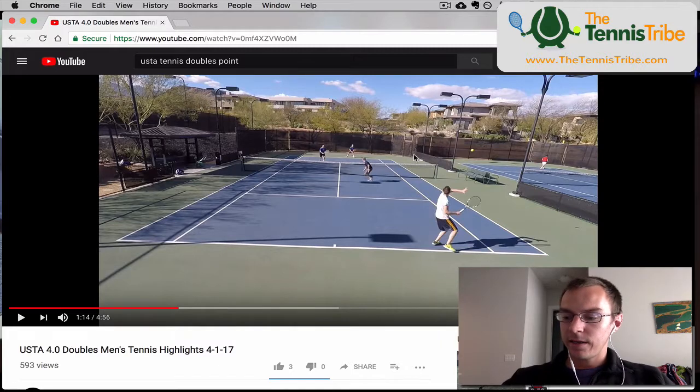So on this next shot, this guy has an overhead from the baseline, and I know you've seen this before. I see it all the time in recreational tennis. A lot of people will try to go for too much on overheads and miss. A lot of us don't have time to go out and practice our overheads for 10 hours a week, so we're not as good at overheads as we probably could be. But going for too much on overheads is a terrible way to beat yourself. And not just overheads, like I said, the returns, if you have a short ball.